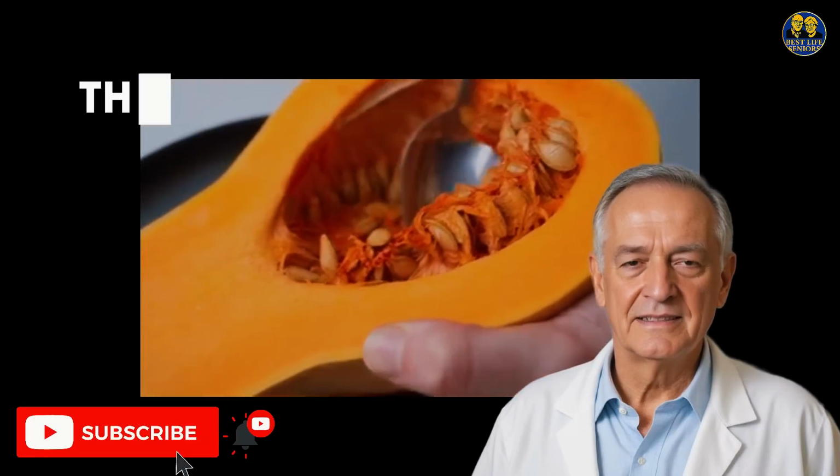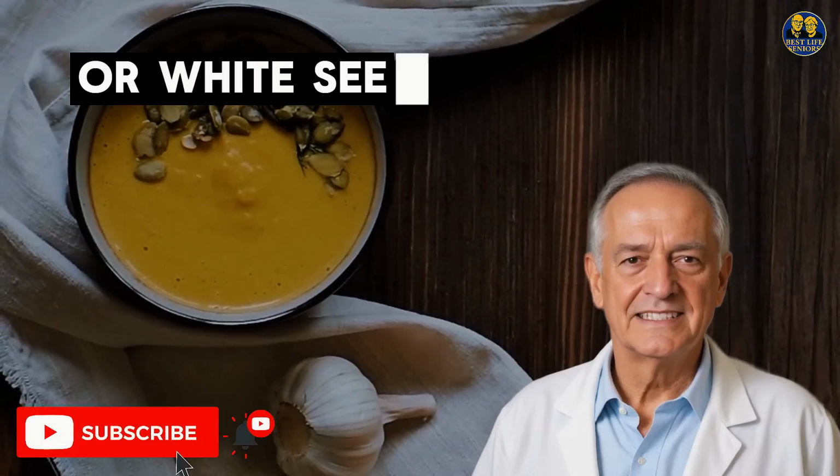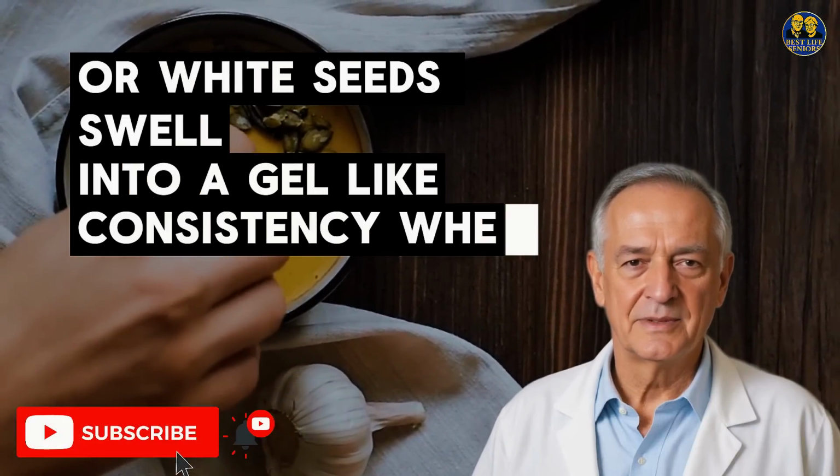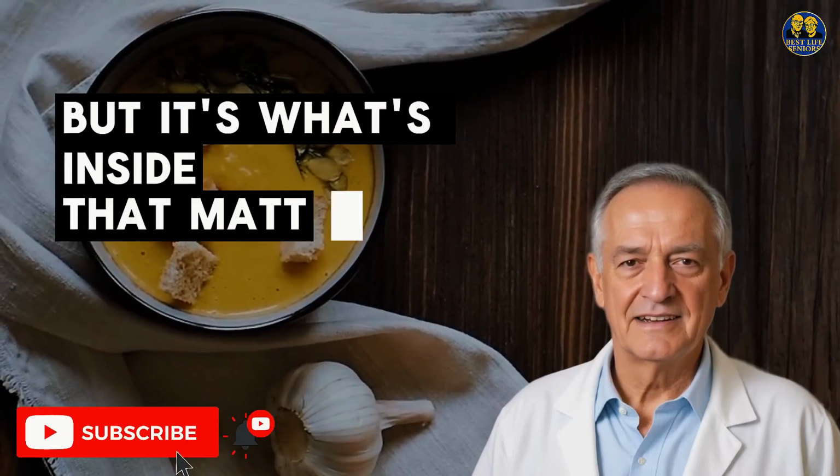Next up, chia seeds. They might be small, but don't let that fool you. These black or white seeds swell into a gel-like consistency when soaked, making them perfect for digestion. But it's what's inside that matters.